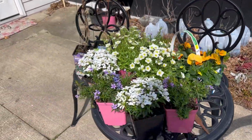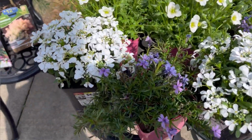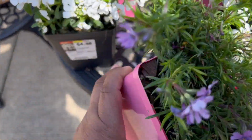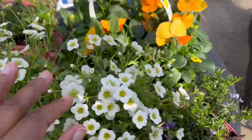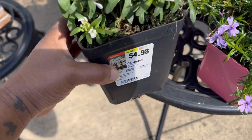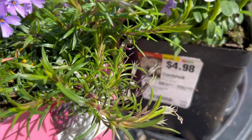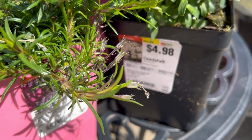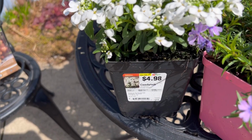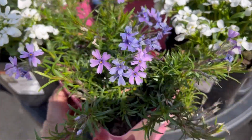So we made it back home, and here is the haul. So the flowers that I got, well, perennials, this is creeping phlox, just so pretty. I got three in the same color. And then I got two of these candy tufts, snow cone, gorgeous. They're hardy to negative 40. I'm not sure exactly what zone that is, but negative 40, that's pretty cold. And the creeping phlox goes down to negative 40 also.